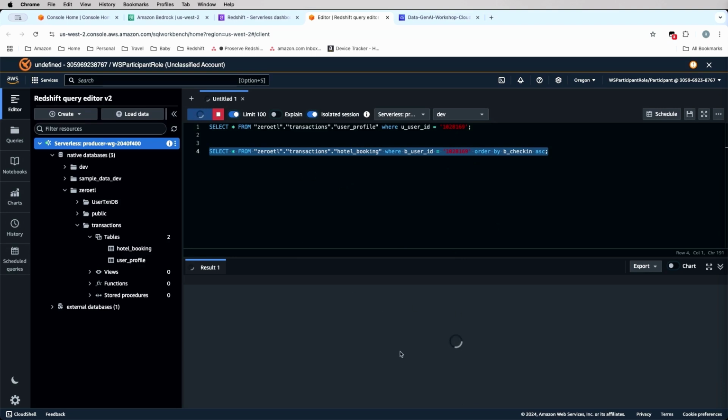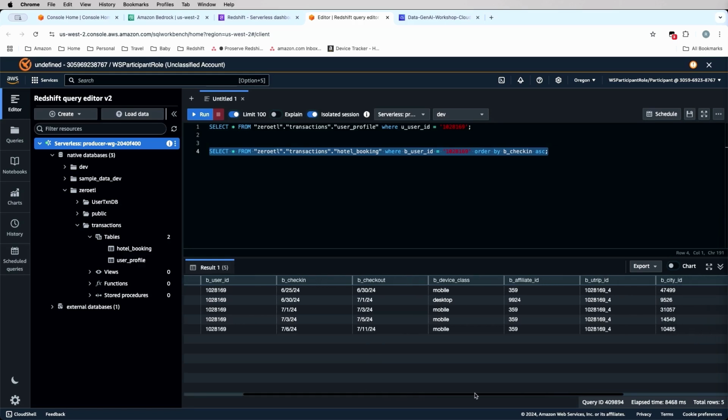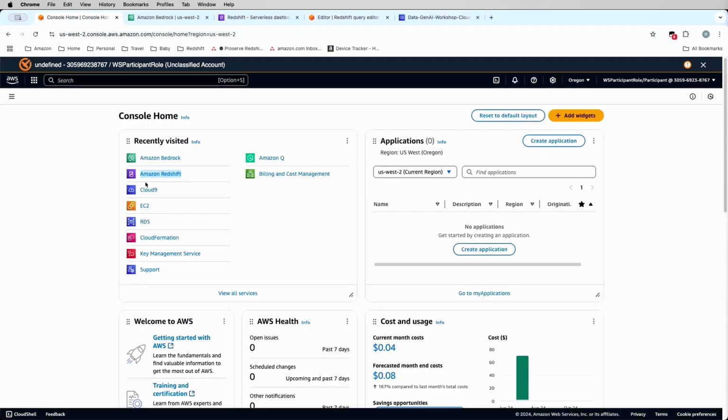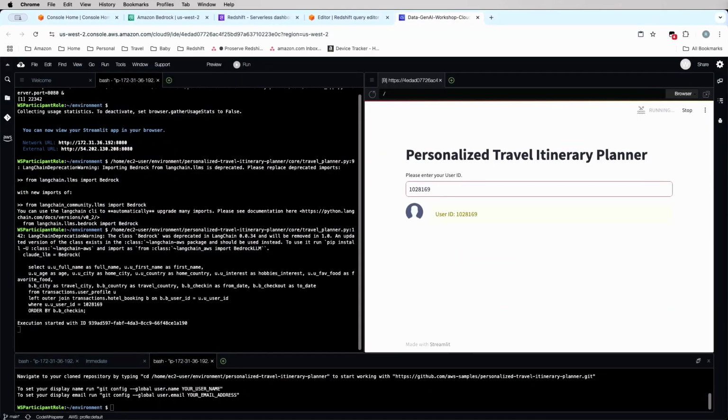Then we'll look at the hotel booking table and query for the same user, and we can see Santiago has an upcoming trip to Thailand. Now, using the same user ID, we're going to go into Cloud9, where we've already initialized the application, and put in the username, the user ID.